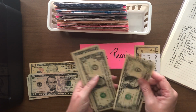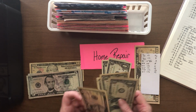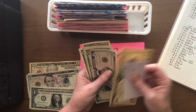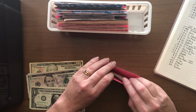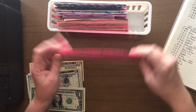So putting 3 in, we're going to take 2 out and put in a 5. So 10, 15, 16, 17, 18, $19. Maybe I should have put, oh well, that's okay. So we'll check that one off.